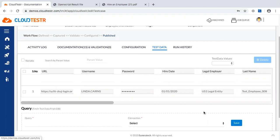Whether the data is static or dynamic. If it is dynamic data, then where do we get that data from? If it is something that we can write an API, make an API call, or go to the database and fetch the information. And if we don't have access to the database, if it's cloud, then we run reports to get the necessary information and feed that as input to our test case, right?